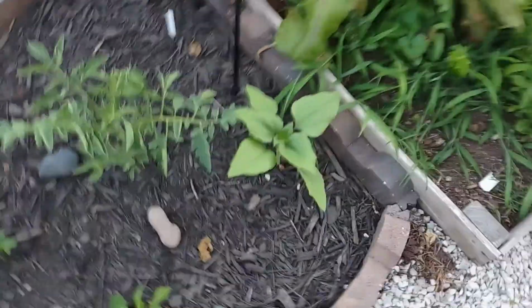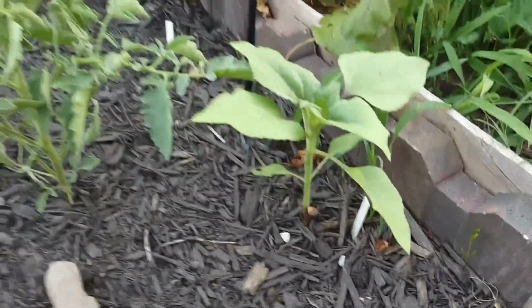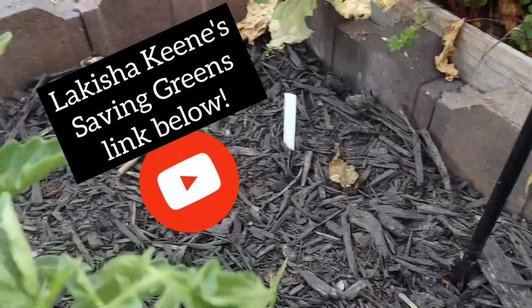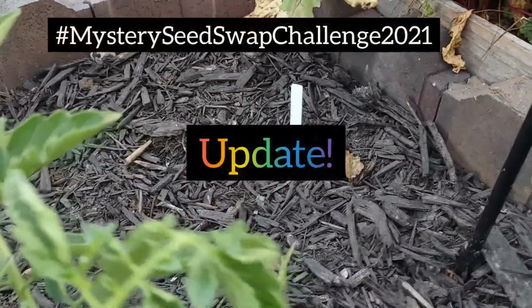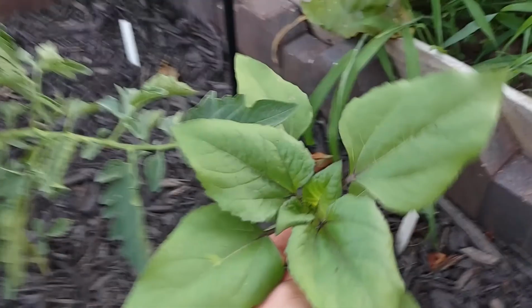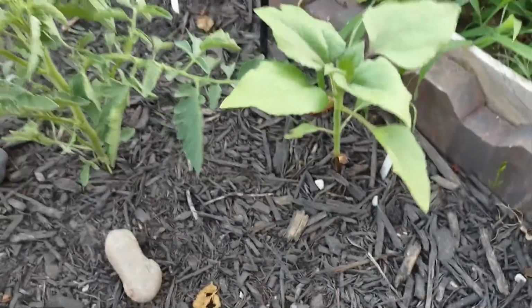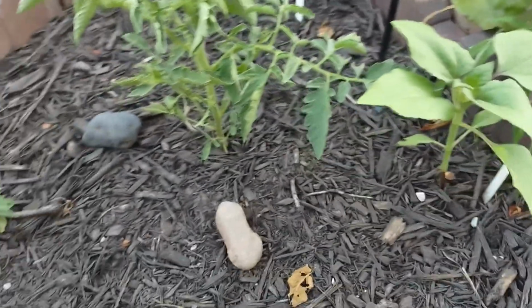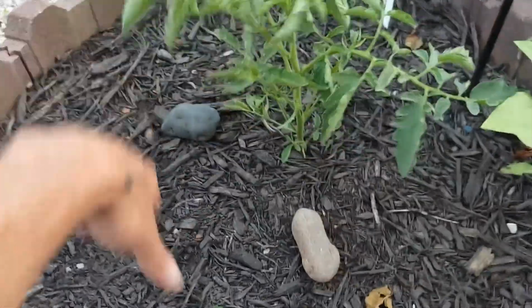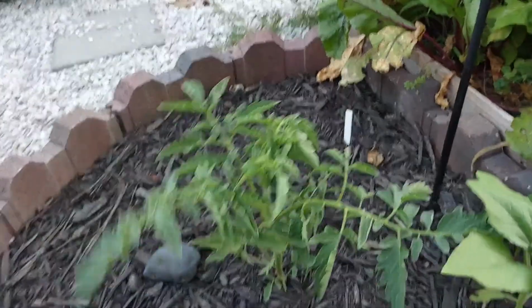Over here is our mystery bed. This, the other one, Miss Lakeisha, if you're watching, died on us. But this little guy is going strong. So we are going to see what he turns into yet. And then, of course, some more of our unnamed peppers that don't want to grow. But this tomato we stuck in here is doing great.